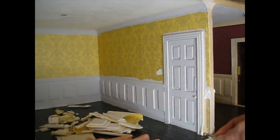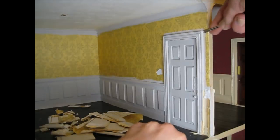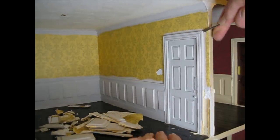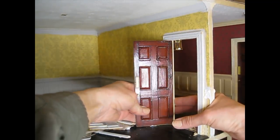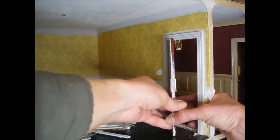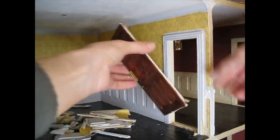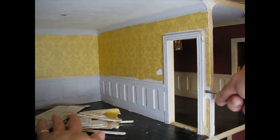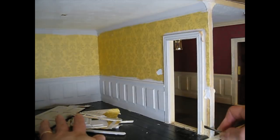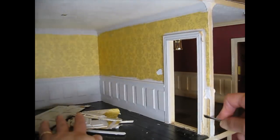I'm going to be replacing all of the doors as well. So as I did with the kitchen, I'm going to remove the whole of the door, including the surround. Door out first. I keep hitting the beams in the kitchen below. I think I've just loosened one. Let's be careful of that. Ah, there we go.